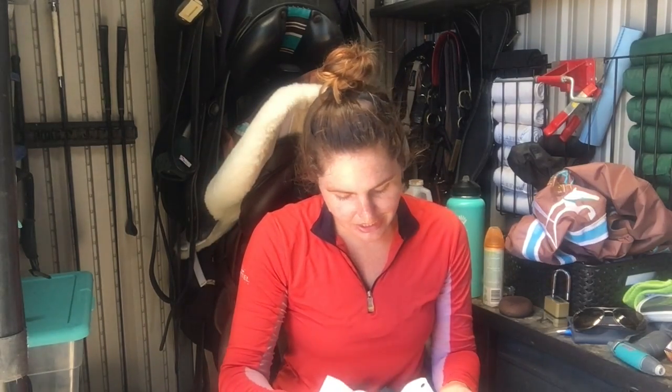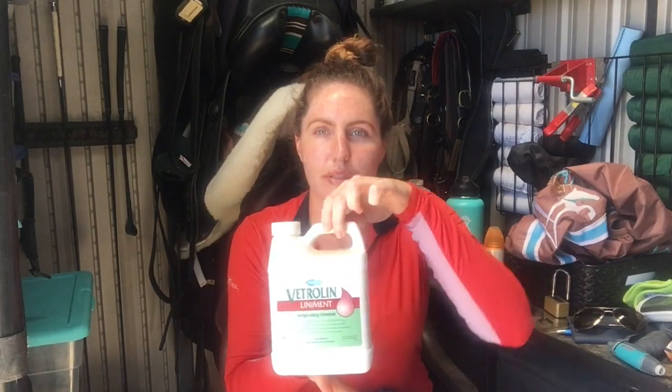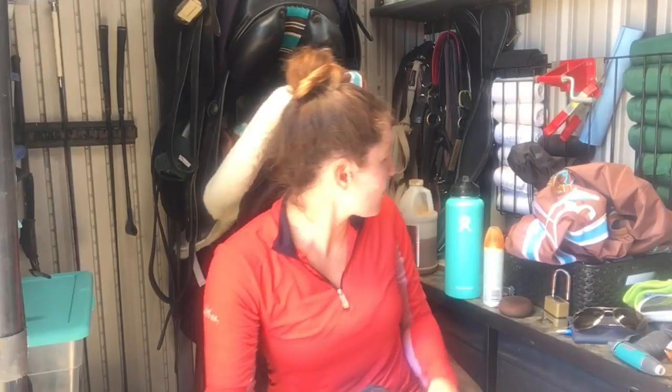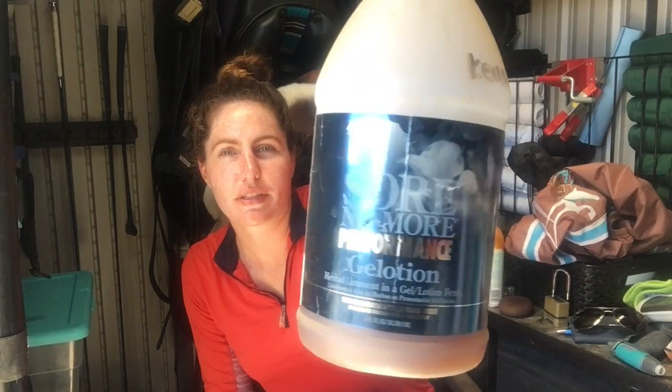Alright, the next thing is liniment. On hot days when my horses work really hard, I like to give them a liniment bath. So this is Vetrolin. This is just my favorite liniment bath to use. It helps cool them off and bring down their body temperature by increasing the rate of evaporation, and it adds a little tingling, mentholish, feel-good stuff to their skin.